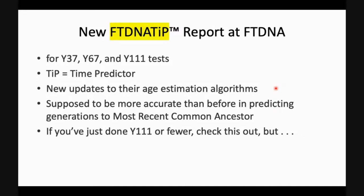It's supposed to be more accurate than before in predicting the generations to get to your most recent common ancestor. So if all you've done is a Y111 test or fewer, for example, my brother did the Y67 back when that was available, then I think it's good to check out this new TiP tool.